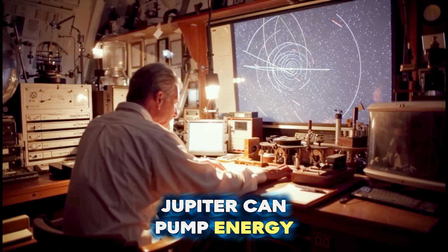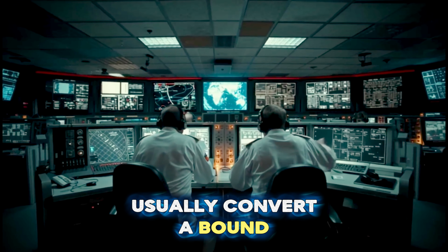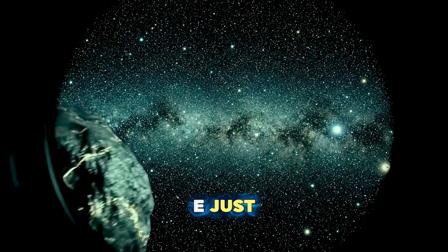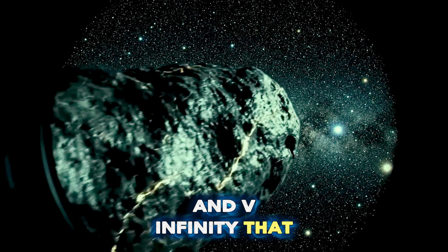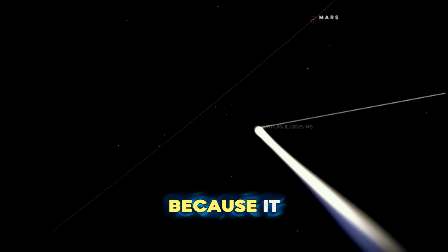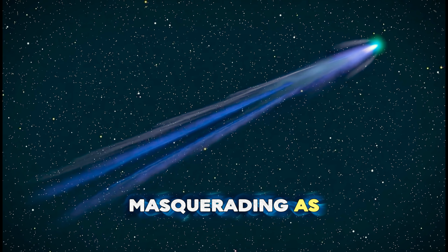Jupiter can pump energy during a close pass, yet even strong kicks usually convert a bound comet to barely unbound. The numbers gravitate toward E just above 1 and V infinity that whispers, not shouts. Here, the excess speed spoke clearly. That contrast matters because it rules out a one-off planetary slingshot masquerading as interstellar.